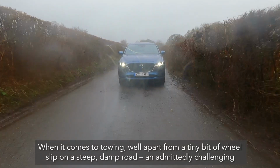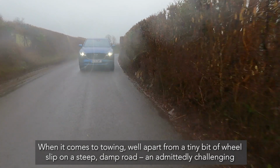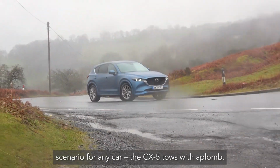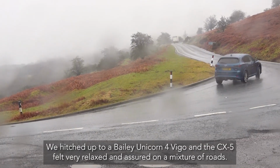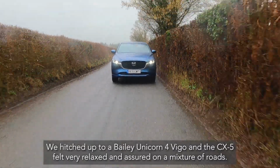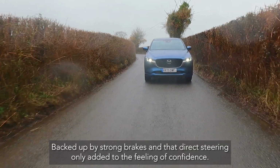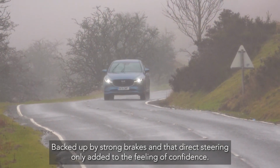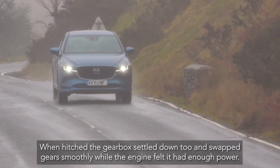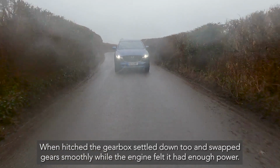When it comes to towing, well, apart from a tiny bit of wheel slip on a steep, damp road, an admittedly challenging scenario for any car, the CX-5 tows with aplomb. We hitched up to a Bailey Unicorn 4 Vigo, and the CX-5 felt very relaxed and assured on a mixture of roads, backed up by strong brakes, and that direct steering only added to the feeling of confidence. When hitched, the gearbox settled down too and swapped gears smoothly, while the engine felt it had enough power.